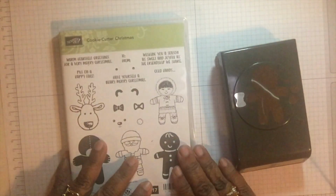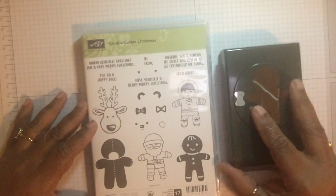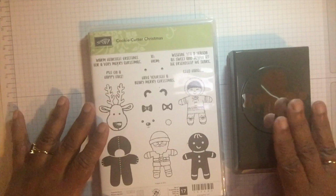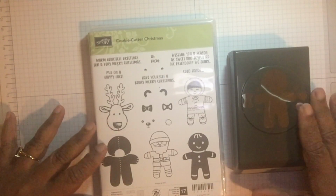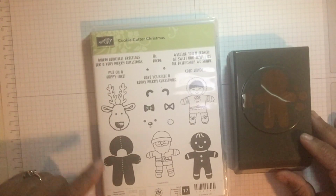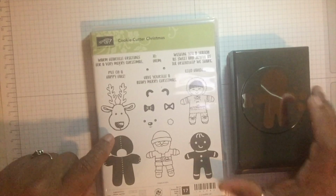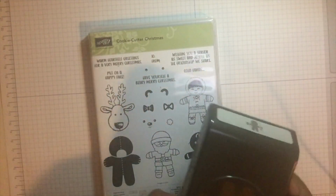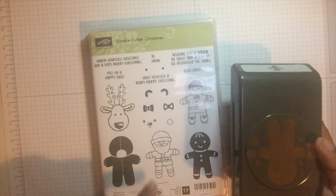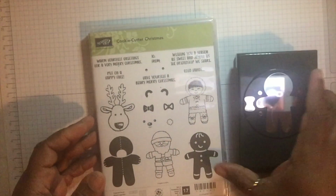And like with most of the stamp sets, they do have different sentiments that come along with it, so you can make a complete card by getting one stamp set, and if you wanted to get the coordinating punch, they come as a bundle, and you get 10% off if you buy them as a bundle. But this is a reindeer, so all you would have to do is, when you're punching it out, you punch it upside down, and there you can make the reindeer. You can punch them, stamp them, color them, and then punch them out. That is really, really cute.